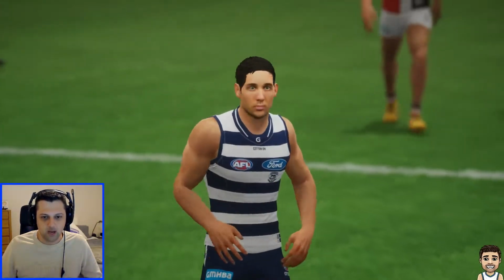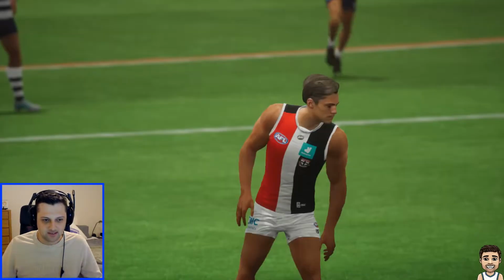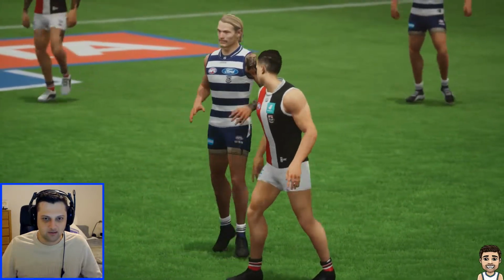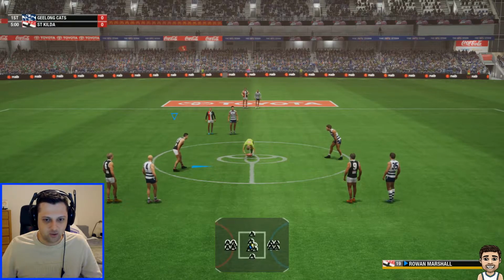So we might actually get a bit of wind. We've been playing at Marvel for the last 4 weeks. Dan Hanbury's rolled up in the long sleeves. Jack Steven coming up against his former club. Rowan Marshall, Darcy Fort in the ruck. Razor Ray holds it high.